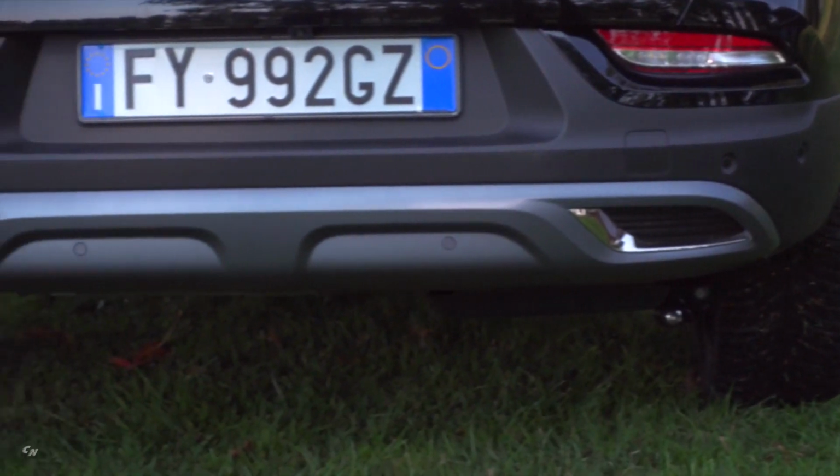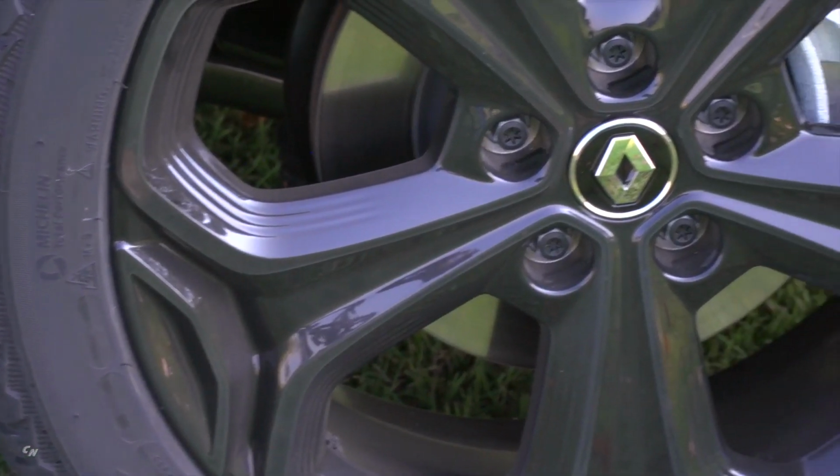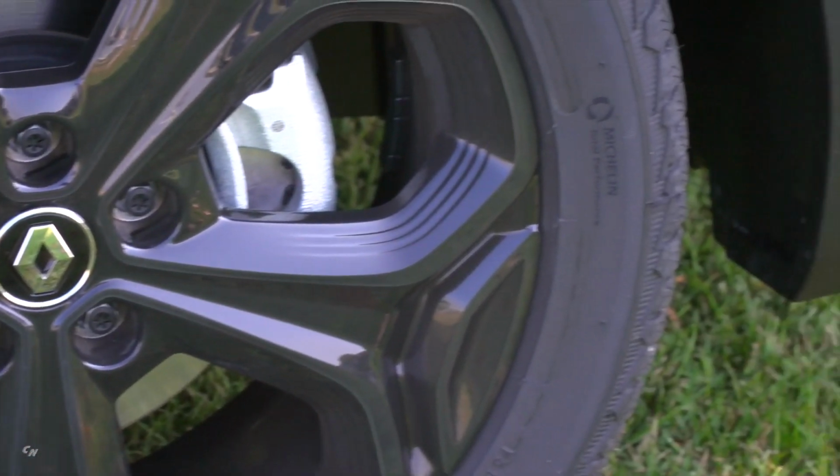At the rear, the indicators also gain LEDs, as do the reversing lights and fog lamps, which are now slimmer and built into the bumper for a more elegant finish.